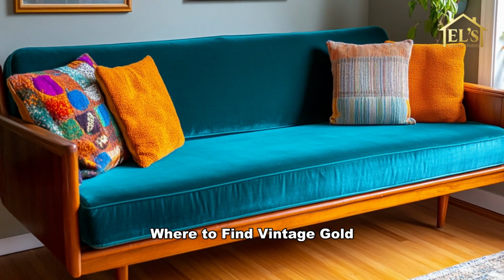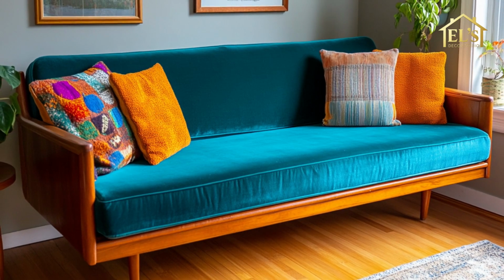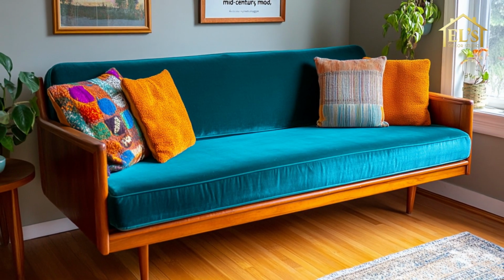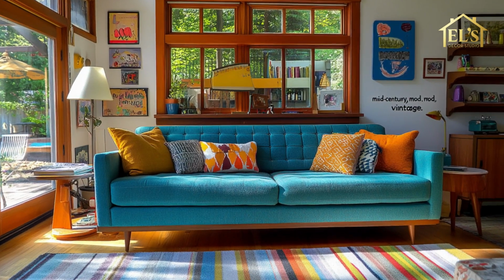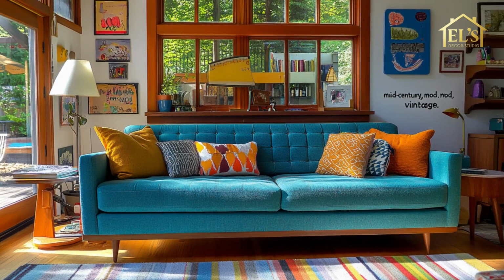Where to find vintage gold? Facebook Marketplace and Craigslist are gold mines for retro furniture. Use keywords like mid-century, mod, or vintage. Set alerts for new posts in your area and act fast. Good pieces go quickly.